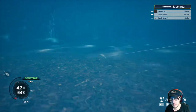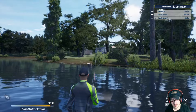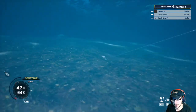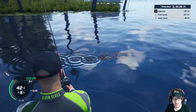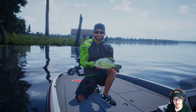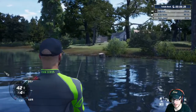Constant. Yeah, scraping the bottom. Get out of here, catfish. But it's like once you figure out the spot, there's no real reason to go anywhere else by the looks of it. Like a bass. Crappie, yeah. Bass and the crappie look awfully similar in this game. I don't know how I feel about that. That's 6 minutes, we got a pretty healthy lead.